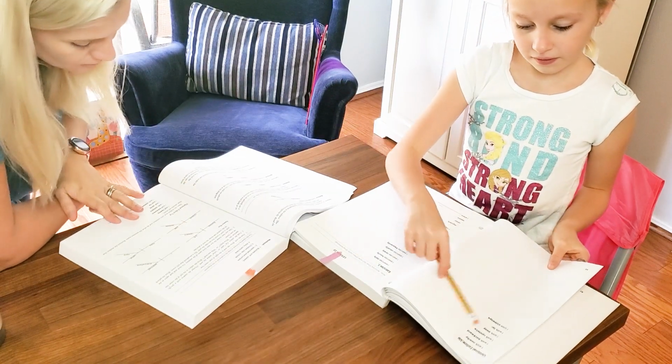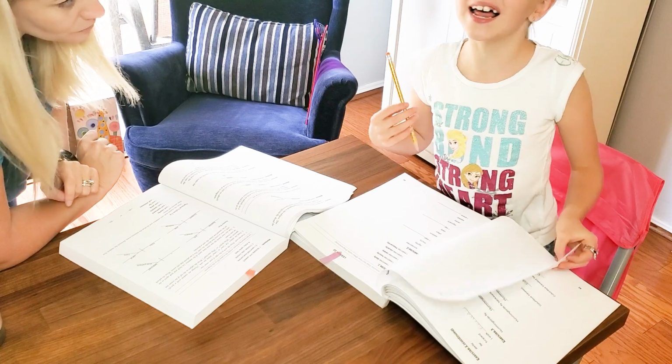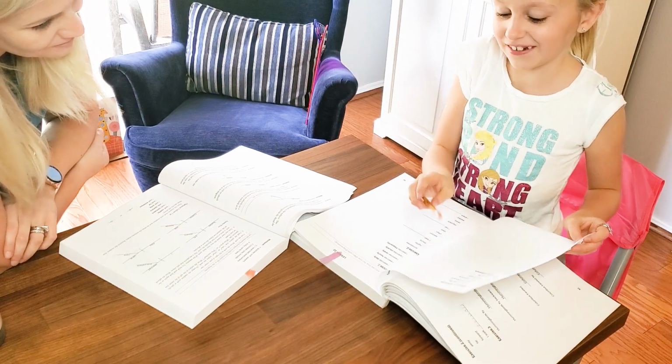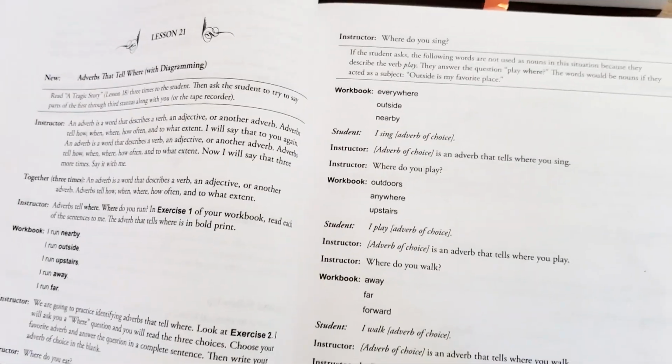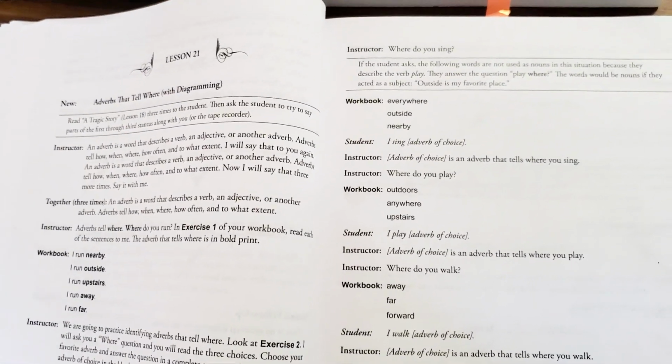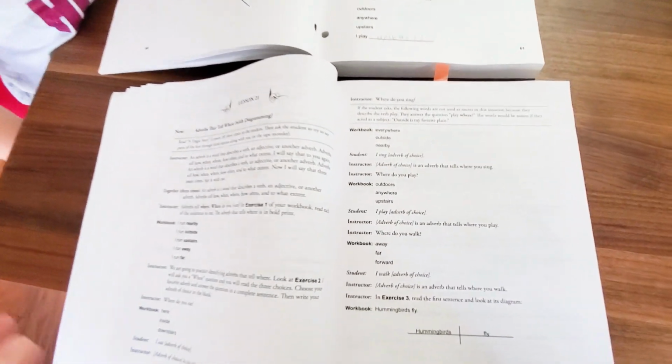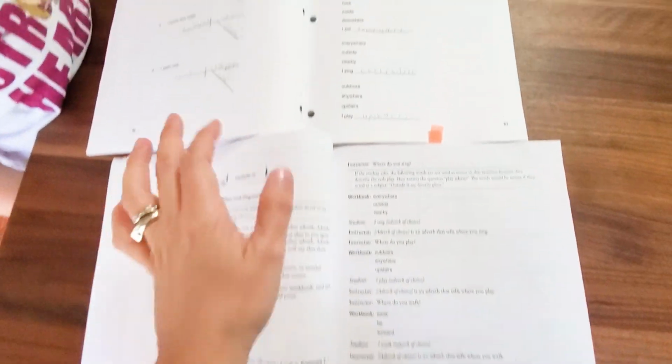This is our optional follow-up. We do not do it at all. Nothing about the optional thing. I just want to show you the side-by-side of what it looks like when you're doing the teacher manual and the student manual.